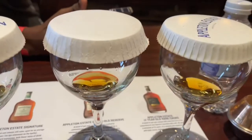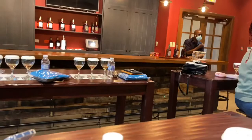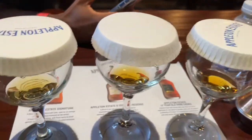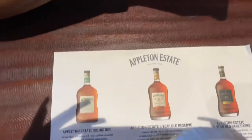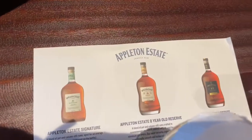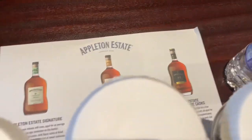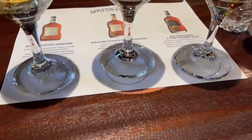Finally at the best part of the tour. The tasting part. This is the signature 8-year-old and 12-year-old. Interesting. This is a signature rum.